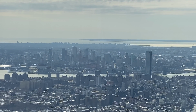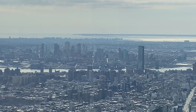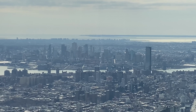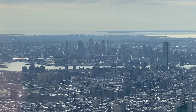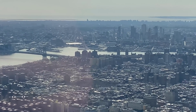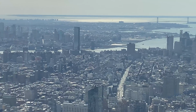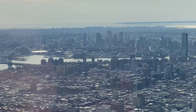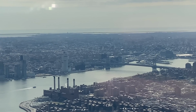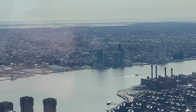Very far in the distance there, you can make out Coney Island, Brighton Beach, Manhattan Beach. All through that, you can see all the way to the end of Brooklyn. So you have neighborhoods like Borough Park, Sunset Park, Gowanus, Park Slope is there, Red Hook, which is very far over there. That's Red Hook over there. Yeah, I see Williamsburg. You can probably even make out East Williamsburg, Bushwick, those areas of Brooklyn.